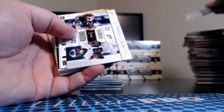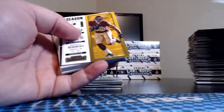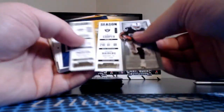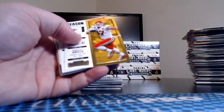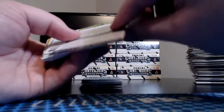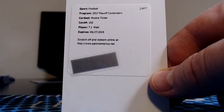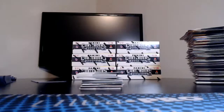Patriots quad there. Round numbers, Pumphrey and Cohen. Legendary contender, Randy Moss. He's got autographs in this for the Patriots. I believe there's only 15 of them, though. Let's go ahead and see our redemption. Rookie ticket, TJ Watt for the Steelers. Another one for Shane. Noah Spence, Buck, yeah. Well, just need one more to complete all the rookie class for the Steelers.